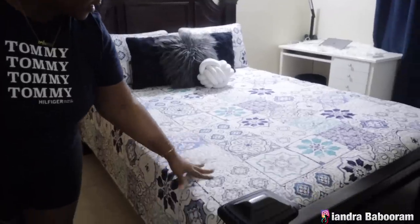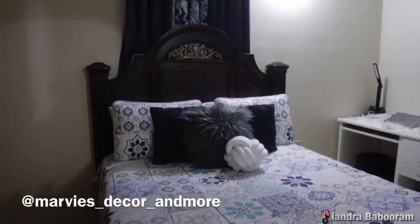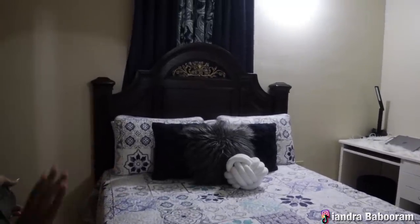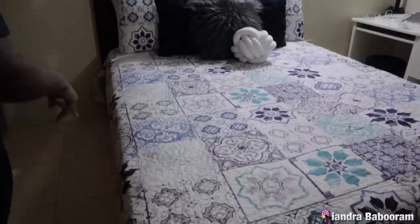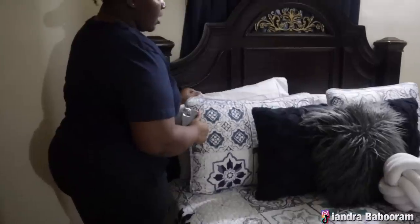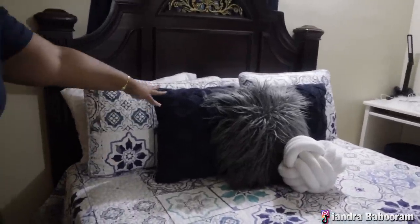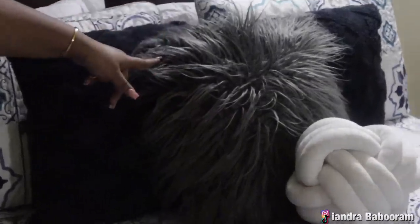Ta-da! So the bed, I can't remember what they call these type of sheet. I think it's quilt, but I got it from the same place I got my curtains from, which is still nice stuff. So you guys can go ahead and check her out. But this sheet is from her. I just went ahead and put some white pillowcase on the pillow behind. I don't know where the cushion covers are from. I have them a long time though. I don't even remember where I got them from. They match in with the sofa with some black ones.